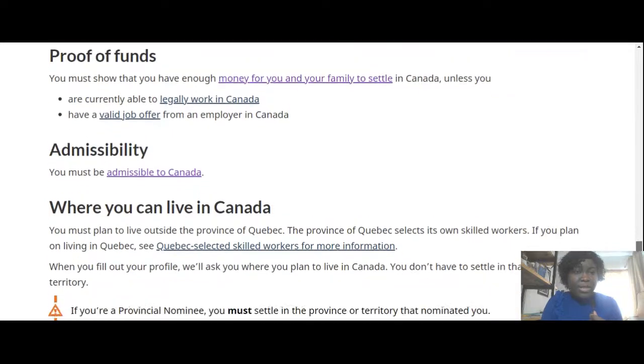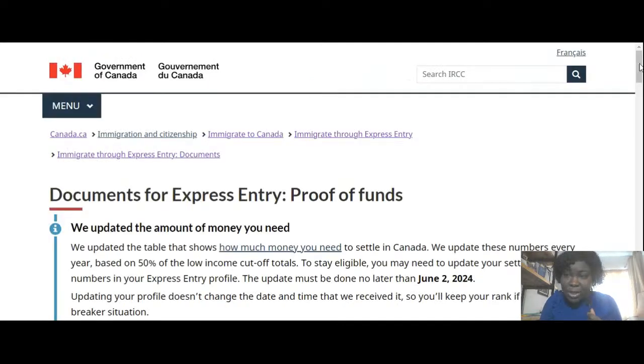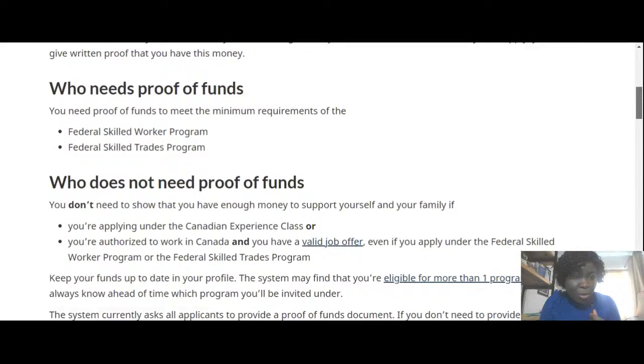So then the next thing is make sure that you have proof of funds. You must show that you have enough money for you and your family to settle in Canada. You don't need proof of funds if you are currently legally working in Canada or you already have a job offer. But if you don't have a job offer and you are not currently eligible to work in Canada, please ensure that you have proof of funds. Let's check how much for the Federal Skilled Worker Program.